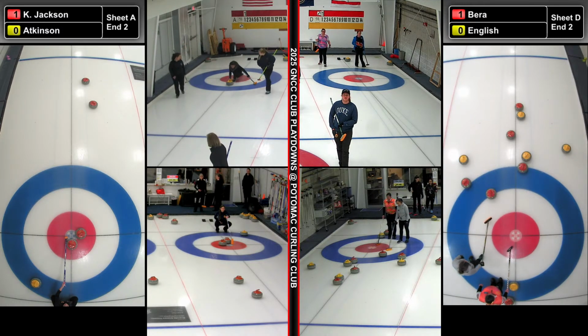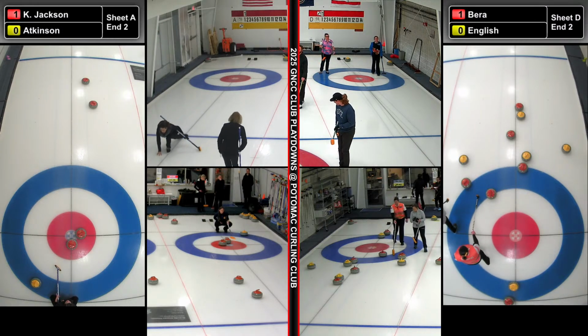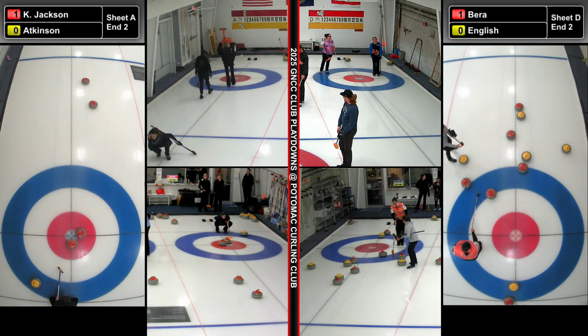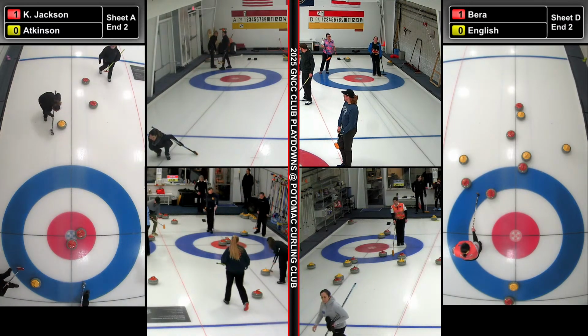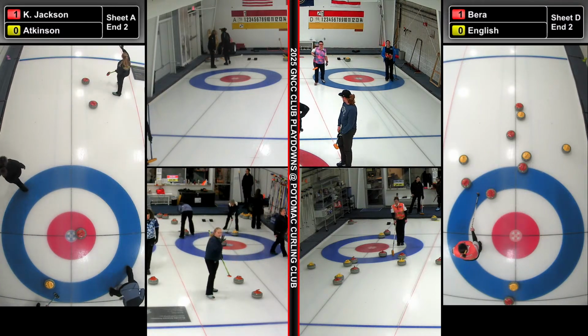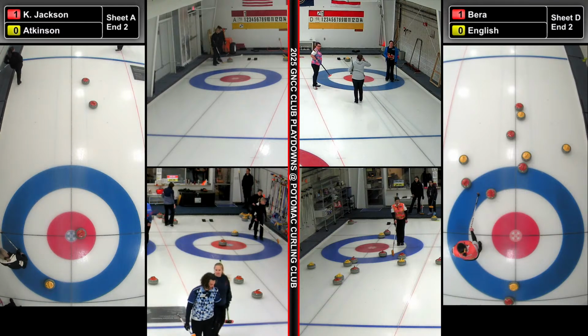Yet another hit attempt, yep, through the hole. Oh, wait, this needs to curl. Oh. Well, you got it done ugly. Unfortunately, this will leave Benjo a free draw around the guard, and he may have a little bit harder shot on his last one.